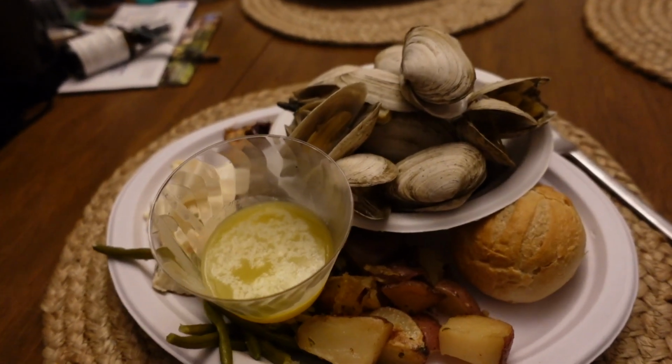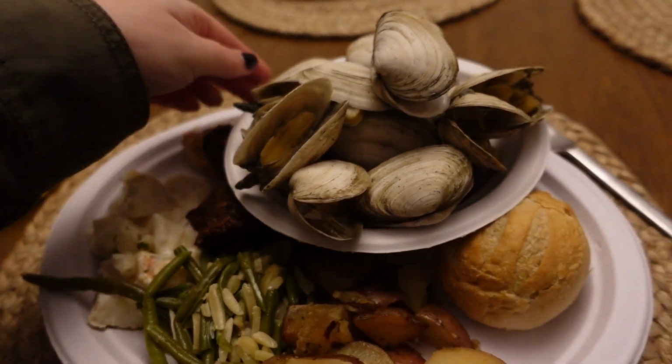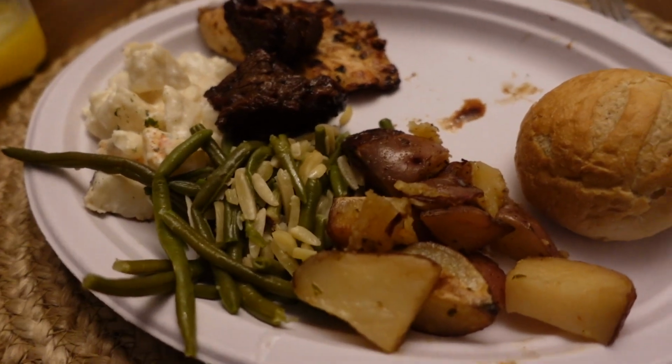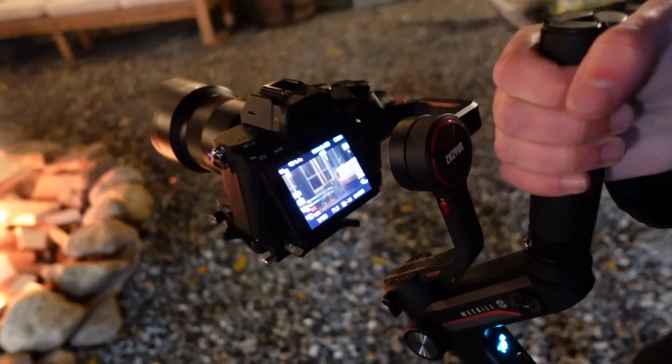We just had an amazing sunset. It's a little cold, but I think everything's going well. Favorite part of the day is eating, and this menu looks so good. Clams, steak, chicken. What is that, surf and turf? I guess. There was lobster, but I didn't get it. Looks so good though. Last shot of the night.